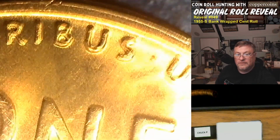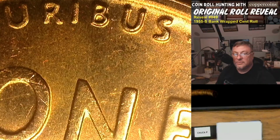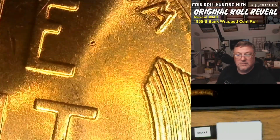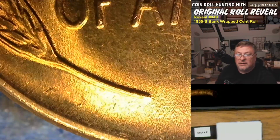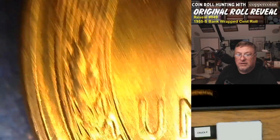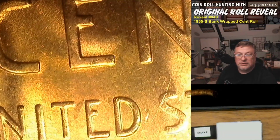Let's move over to the reverse and see what we see over there. Turn the light down a little bit so we don't get blinded by it. Got a lot of light going on, which means one thing. Not that my light was turned up too bright. It means that there's a lot of luster on these coins. Really bright luster.